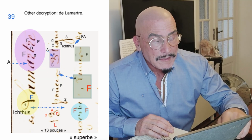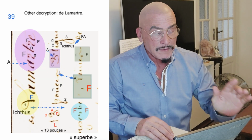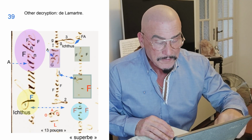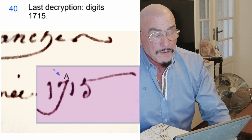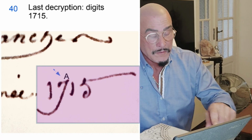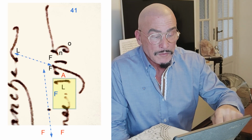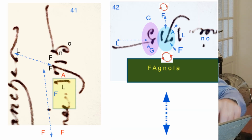Now we go back to the Gand Catalogue with the Marsick Stradivarius 39. La Martre is all deciphered there. You can study it by yourself. And imagery 40, it's the 17-15 digits that we are doing the decryption there. So imagery 41 and 42, they must be analyzed jointly.